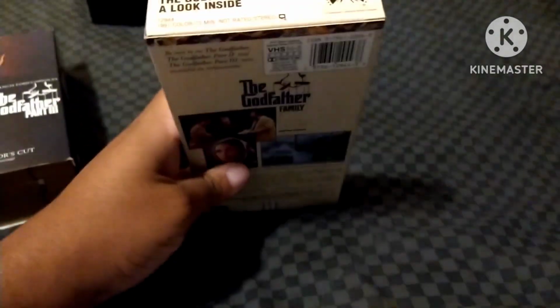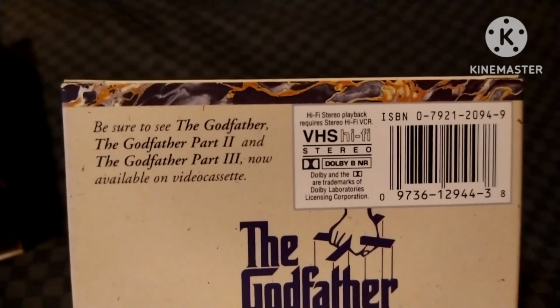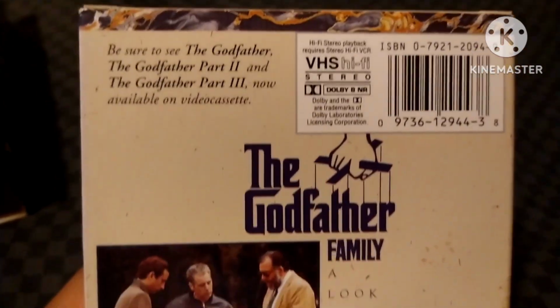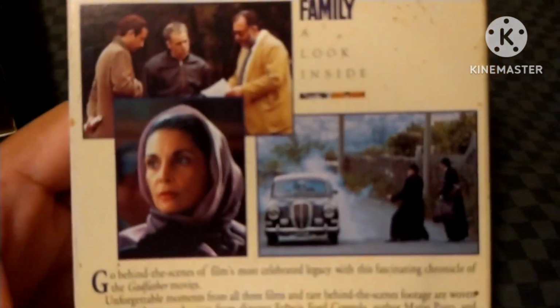"73 minutes, not rated." Be sure to see The Godfather Part 2 and The Godfather Part 3, now available on video cassette. And here's some scenes from the movie and some still pictures.